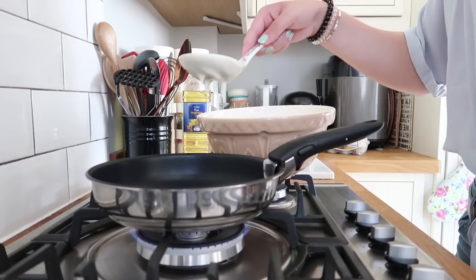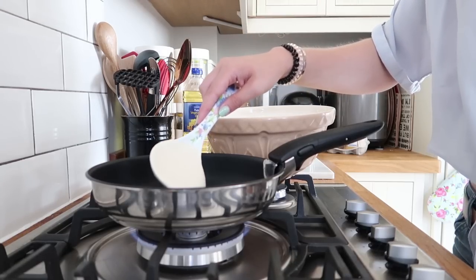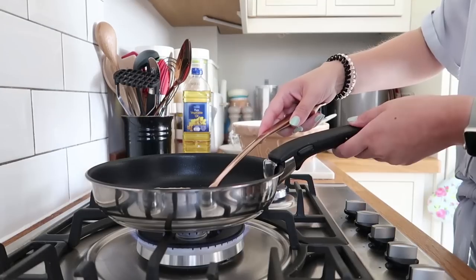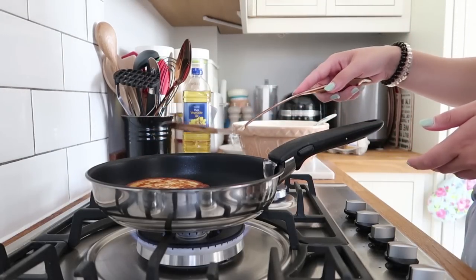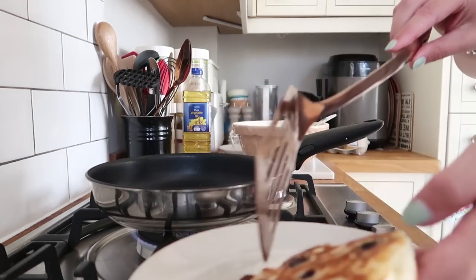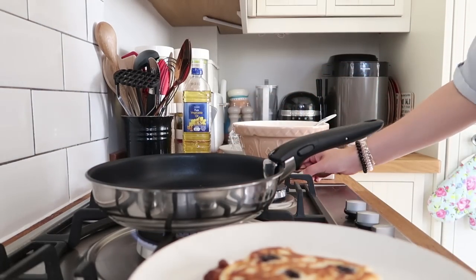So now I'm going to add my batter, about a spoonful like this, right in the centre. Add my blueberries, and now I'm going to flip. Okay, so that's done. So I'm going to get that out, put it on my plate, and now I'm going to make some more.